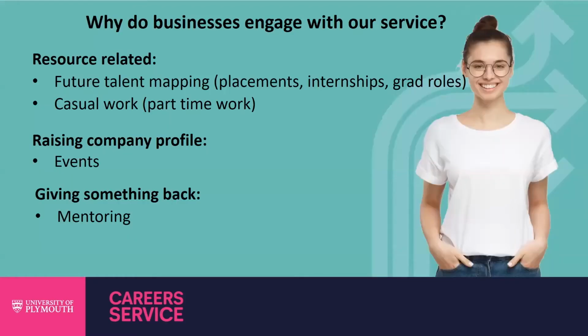So why do businesses look to engage with the career service? There are many ways. We tend to break it down into the following areas, which we'll then go into in more detail. Resource related, absolutely. We have a lot of talented grads that leave the university, and a lot of good businesses engage with us to attract and find those talented individuals. So placements, internships, grad roles, casual part-time work as well, which I'll touch upon shortly. Raising company profile, so we have many events, and there are many different ways that businesses can engage via the events that we run. And the other theme being giving something back, and Annette's area with mentoring comes in with the other areas above as well.